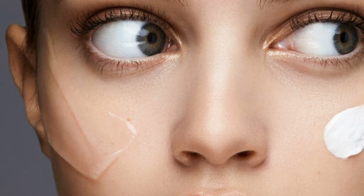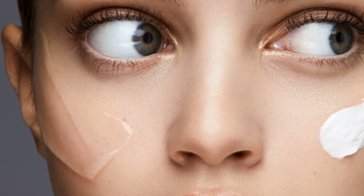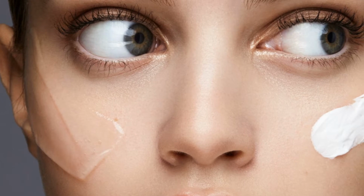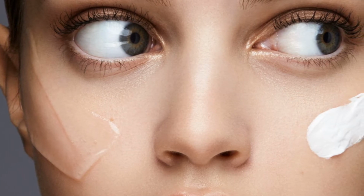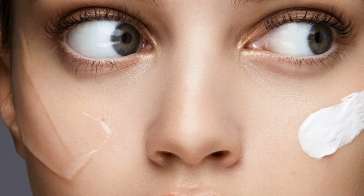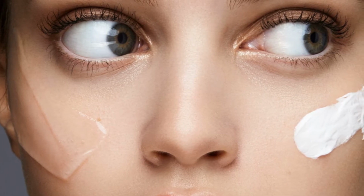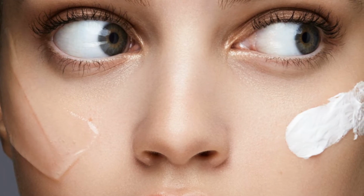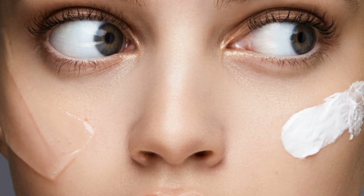Primer is like a layer of protection to go over your skincare, says Kamara Aniq, celebrity makeup artist and founder of Kamara Aniq Beauty. It creates a shield between your skincare and your makeup so that your skincare is still doing the work it's supposed to do. Primers can also help minimize the appearance of pores and extend your makeup's wearing power.